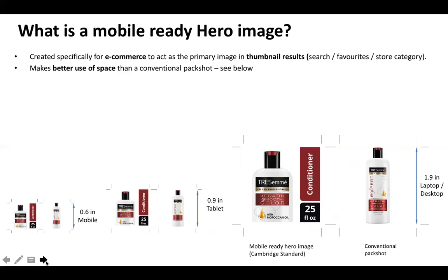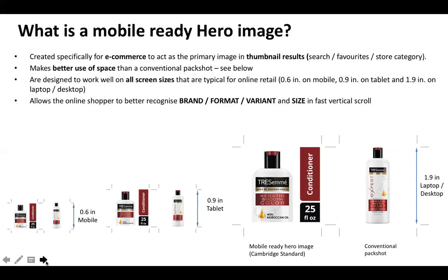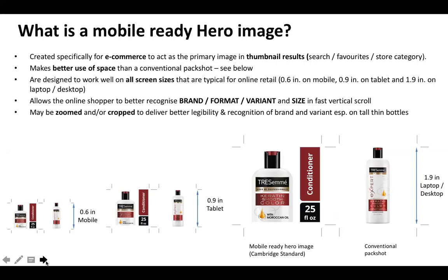But of course, most products aren't square. So if you take a photo of a product and put it into a square, it doesn't look as big. And people tell us they think these hero images are cheating because they are bigger than the packshot ones are. But actually, it's using the same window that the retailers give you, and it's just using that window better. It's on all screen sizes, I've said that. It's about recognizing the 4 things, Ollie said that.